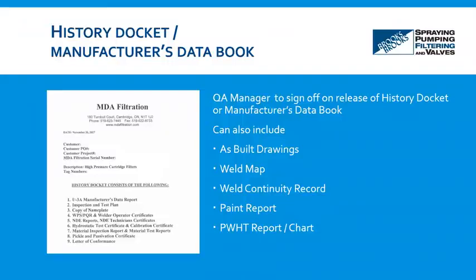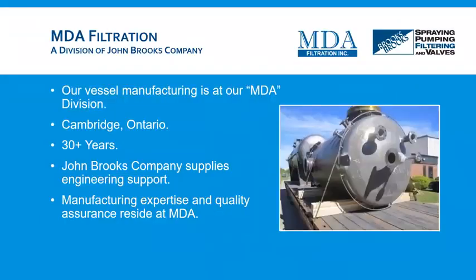And now on to, as Anita had mentioned, we do proudly own our own fabrication shop by the name of MDA Filtration. And Anita, if you could please take the reins on this. Oh, thank you, Nico. Yeah, you didn't think I could do much technical. All right, so I'll just talk a little bit about the shop.